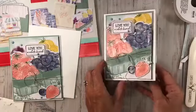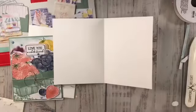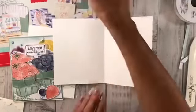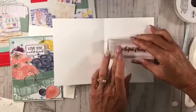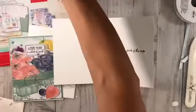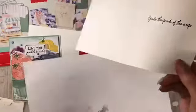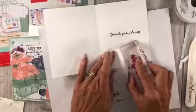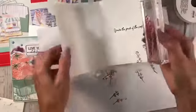Love you a whole bunch. You're the pick of the crop. I'm going to go in here with the Blackberry Bliss. I think you can see that a little bit better. And then, again, bring this in. Add that.